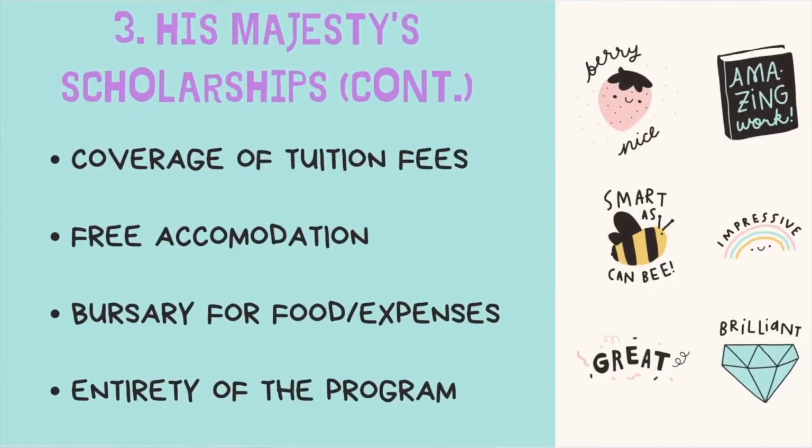And as we cover the financial part of this scholarship, you can be relieved because it covers your tuition fees. And it also gives you free accommodation, so you don't have to worry about finding a place to rent because AIT, the college, will give you a living space, a dormitory for you to live in if you get this scholarship. And in addition, it gives you bursary for food and personal expenses, and all this will be provided for the entirety of your master's or your PhD program.